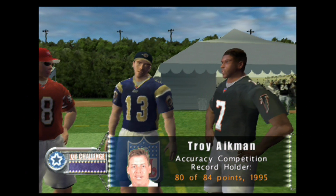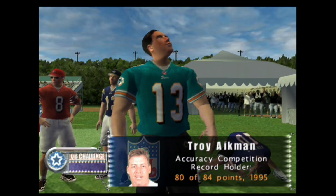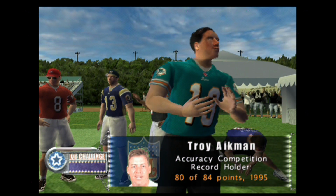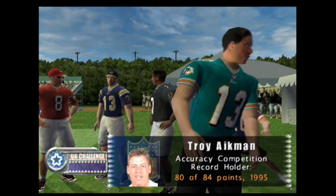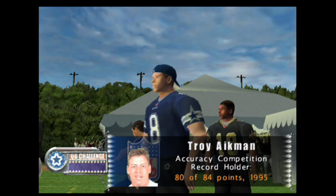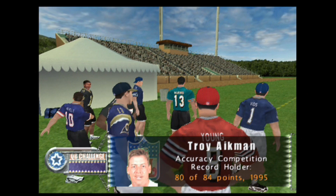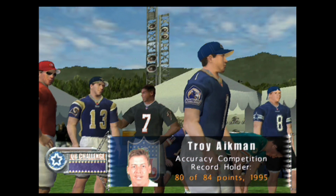And here is how the accuracy event works. 3 balls from the first station are thrown at the target moving from right to left. The next 3 balls are thrown at the target moving from left to right. And then the competitors have to roll out to their right and hit one of the 2 deep targets for big points. And as a side note, the left-handed competitors will have the course reversed, so they're not at a disadvantage.